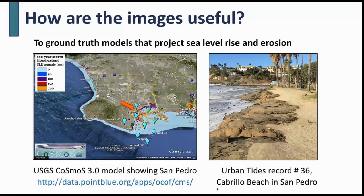An example is here on the left, and the map shows flooding for 5 different levels of sea level rise in combination with a severe storm. And if you can see the turquoise and green dots, these are locations where we have Urban Tides photos. And the orange arrow is pointing to the location of the photo here at the right. And so then from the images and the data that we collect, scientists can see what is happening on the ground. And they can calculate the exact water level at the time of the photo and use it to calibrate the COSMOS models, helping to make them more accurate.